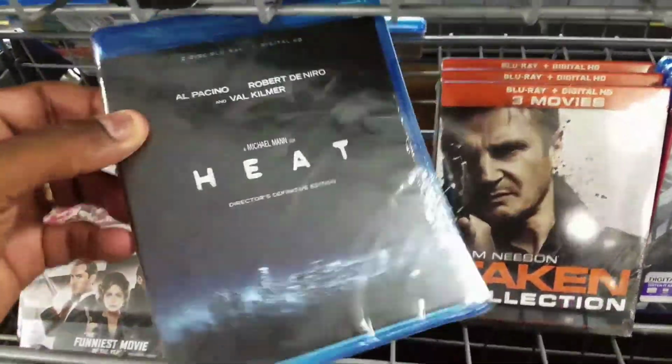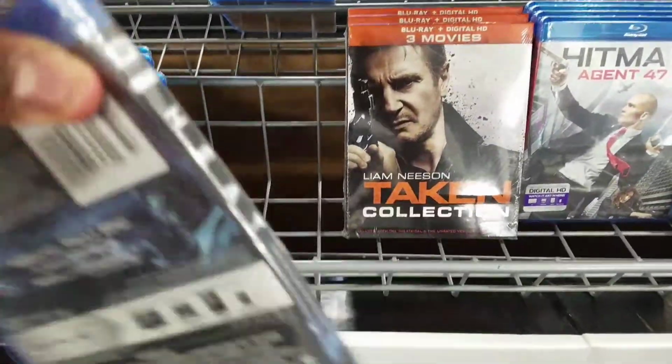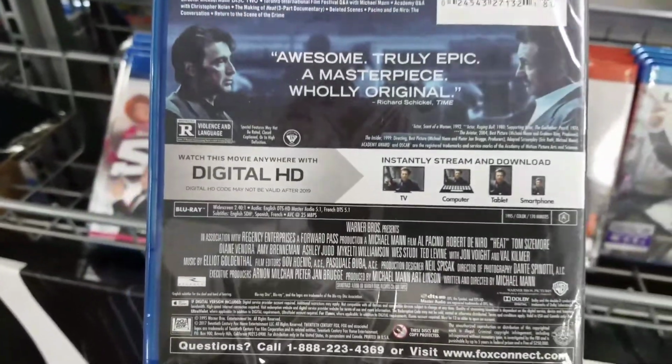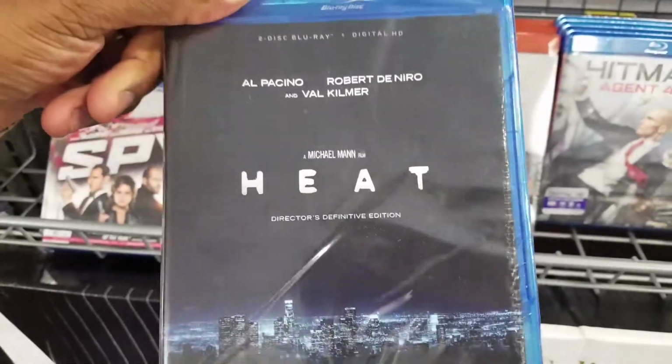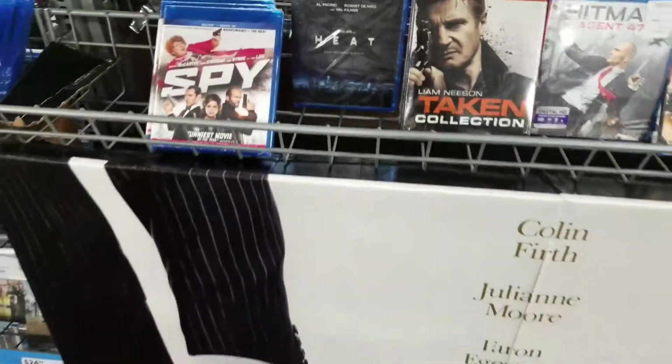Is this the 4K Master? I don't think so. Definitive edition, yeah, it is. I heard this was a really good transfer. If this is the 4K transfer, I heard it was really, really good. But I'm actually waiting on the actual 4K to come out, and supposedly it is coming.